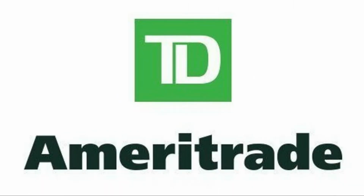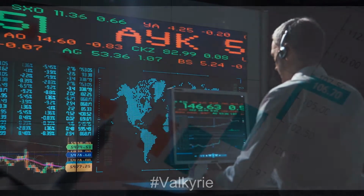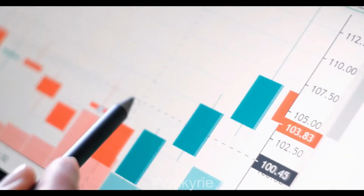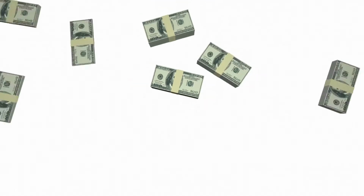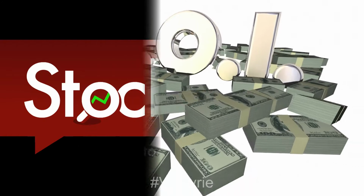Number 5. TD Ameritrade. This app will charge you $6.95 per transaction, but you can do both stock tracking and trading. It's also very good for real-time stock analysis, and the return on investment can be very impressive and a pleasure to check out all the time.